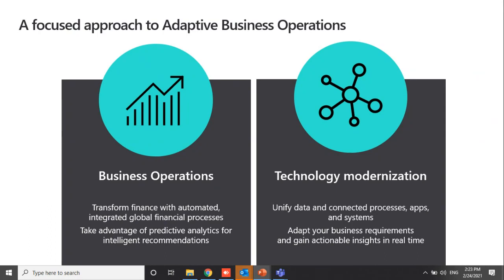Moving to technology modernization, not just business, but technology is evolving at a fast pace. If only someone could make ERP deployments as easy as installing an app on my iPhone or Android. Oh yes, but Microsoft has done it. Let me show you how.